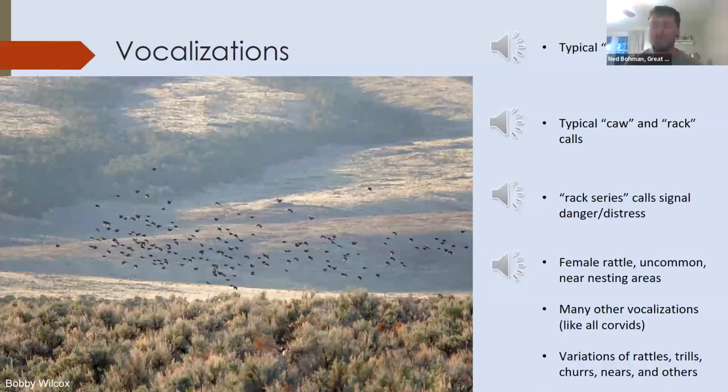But they have a ton of vocalizations, a really diverse repertoire, like most all corvids do. I don't know whether or not pinyon jays have a whisper song, but that's something that a lot of corvids have as well. But there's variations on these rattles, trills, churs, these near calls, and they all can kind of grade into more excited versions of the call that sound slightly different and serve different functions. But that's sort of a rundown of their typical vocalizations.